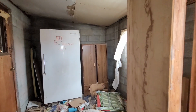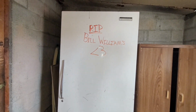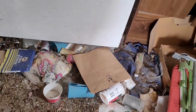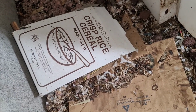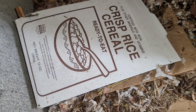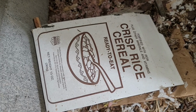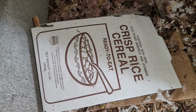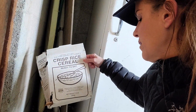The curtain is blowing. And then there's an R.I.P. Bill Williams 23. Anyone ever hear of Bill Williams number 23? Maybe he was a NASCAR driver or something? I don't know. Bunches of junk all over the floor. Look at this. Crisp rice cereal. That's the ultimate generic Rice Krispies, ready to eat. Distributed by the USDA in cooperation with state and local or tribal governments. Wow. So it's government food for Native Americans? You know how they talk about government cheese? Apparently there's government cereal too.